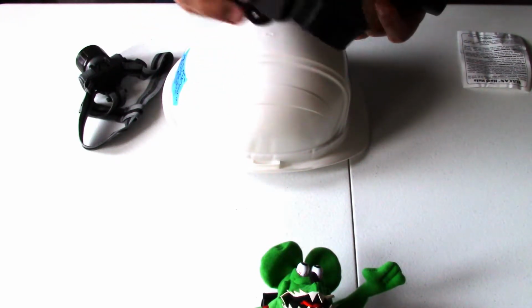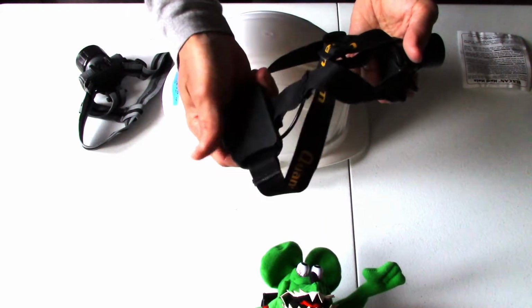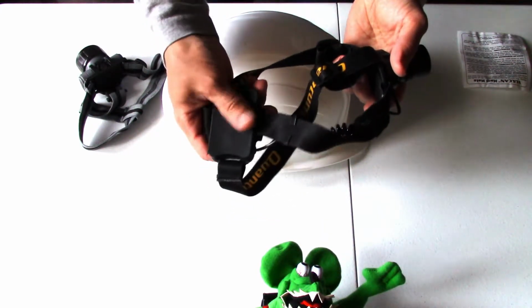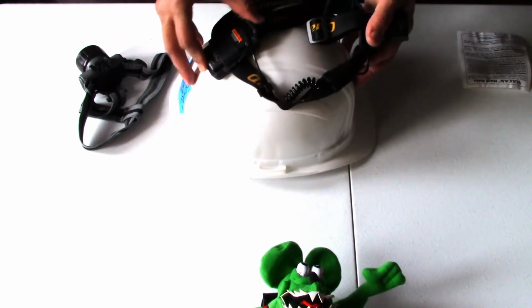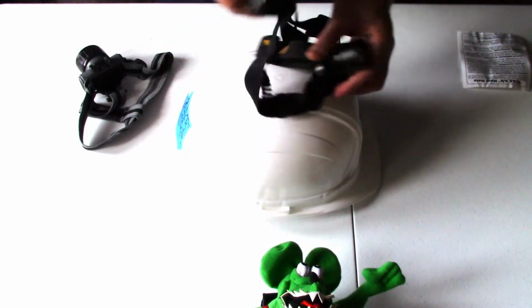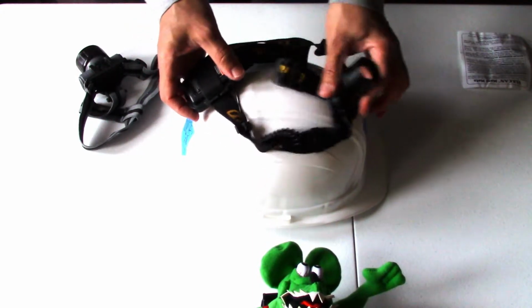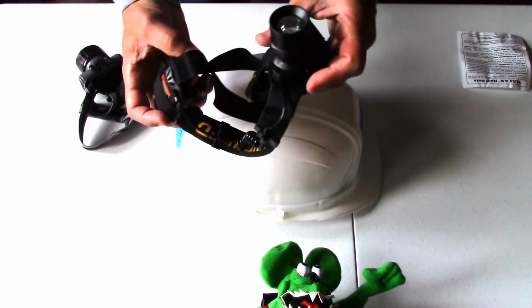The back doesn't seem like it has too much trouble, because this is a nice rubber pad that seems like it grips pretty good on there. Like, it doesn't want to move around. But the front piece here, it slides pretty easily. So there you have it.